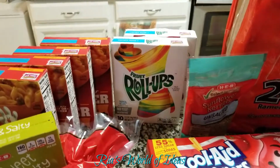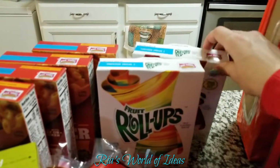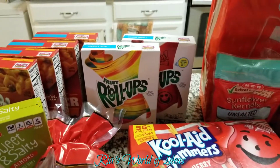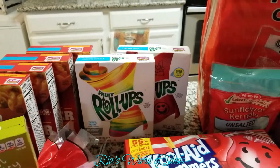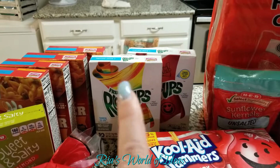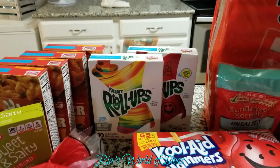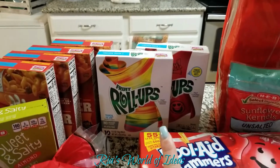Now back here I have two boxes of fruit roll-ups, and usually I don't buy my kids fruit roll-ups or fruit by the foot or anything like that, because sometimes I feel like they're just a waste of money. But they did have an HEB coupon where you buy two for $3, so that made them $1.50 each, which brings them down from the normal $2 something. So I decided to treat my girls this week.